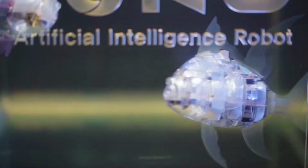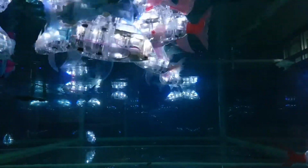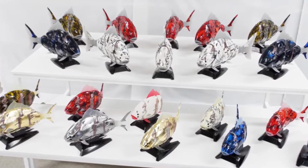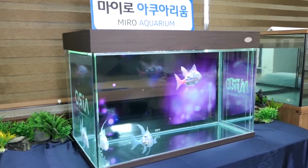The 4 laser sensors help it discover and avoid obstacles in the front, left, right, and lower 4 directions. The robotic fish MIRO comes in 2 sizes with a huge variety of colors and patterns within 35 to 52 centimeters. It can be added to a tank on its own or as a companion to its water buddies without harming them.